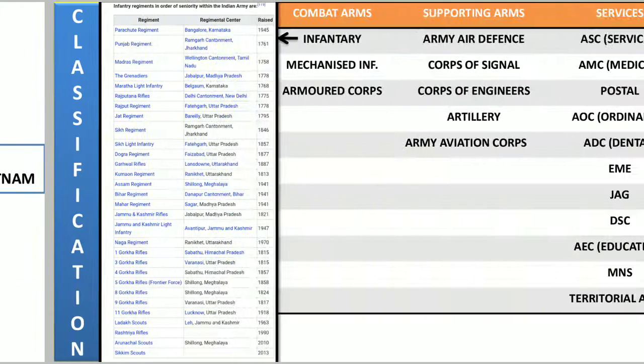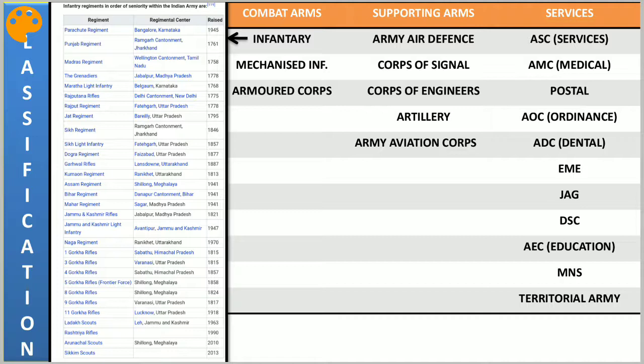Okay, now we will see the functional division of the Indian Army according to its classification or its working. So we can divide the Indian Army into three parts: combat arm, supporting arm, and the services. The combat arm are those which have direct confrontation with the enemy, and we can divide this combat arm into three parts: infantry, mechanized infantry, and armored corps. Infantry are the people who fight the enemy or fight militants on foot. Okay, इसको हिंदी में बोलते हैं पैदल सेना.